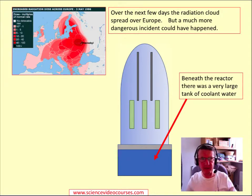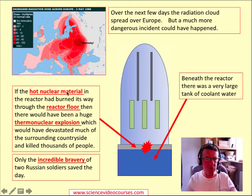Now, that's pretty bad, but it could have been a lot worse, because beneath the reactor there was a very large tank that was filled with coolant water. If the hot nuclear material had burned its way through the reactor floor, the really hot nuclear material would have hit the cold water. There would have been a massive thermonuclear explosion. If that had happened, then for thousands of kilometres there would have been devastation and it would have killed thousands and thousands of people. But 2 Russian soldiers, with incredible bravery, saved the day.